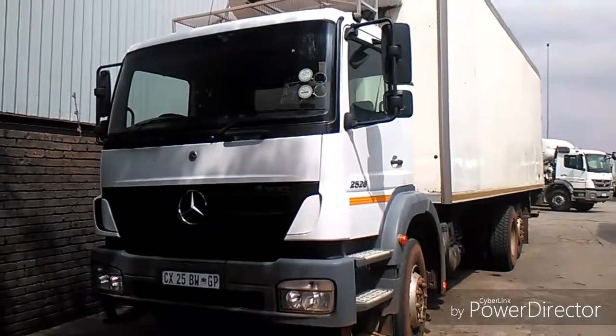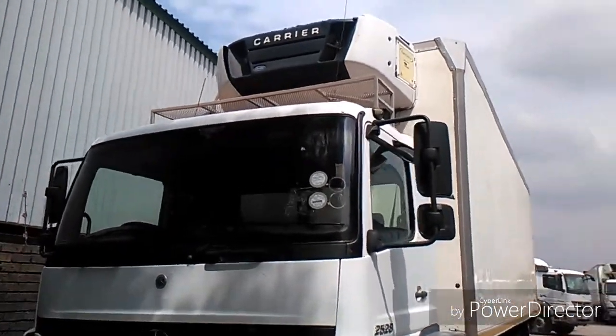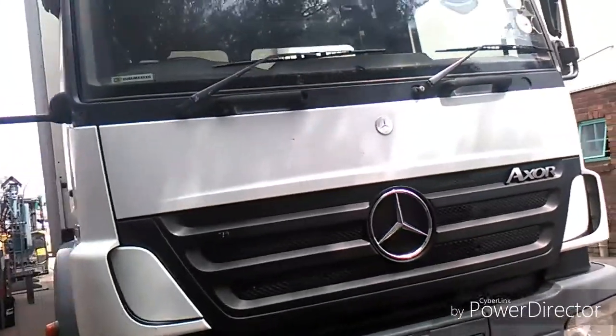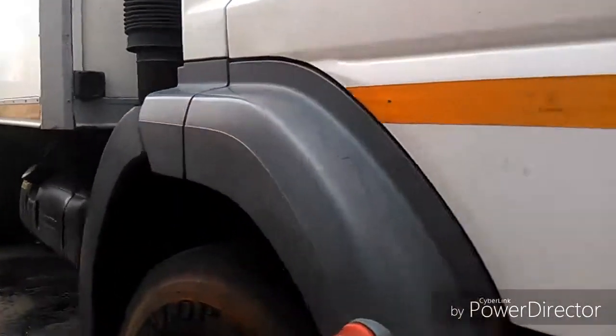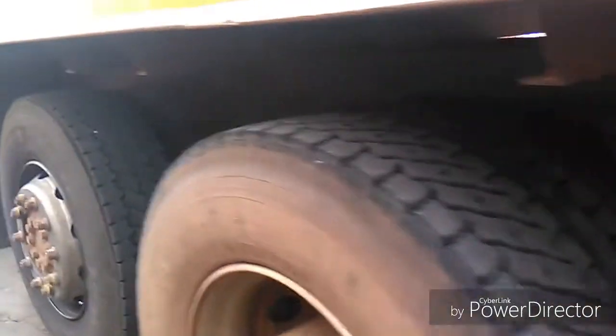Mercedes-Benz 2528, easy cone carrier fridge, Axor. 2528 fridge truck, still in excellent condition. Take Axor with good tires all round.